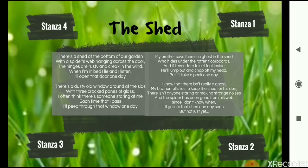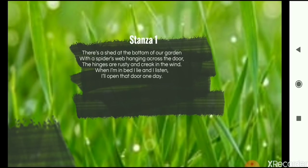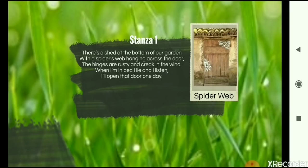So this is the poem. Let's move on to the analysis of the poem stanza wise. There's a shed at the bottom of our garden with a spider's web hanging across the door. So the poet says that there is a shed at the bottom. At the bottom means at the very far end of our garden, there's a shed with the spider's web hanging across the door. So there is a spider's web that is hanging across the door.